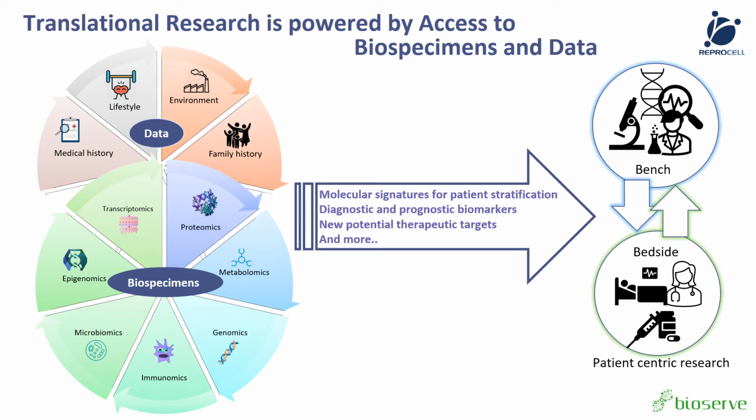So to translate basic discoveries to clinical practice, there needs to be a lot of information exchange between bench and bedside. Biospecimens have a lot of information stored in them about the disease that are being currently explored or extracted by various means. For example, genomics, microbiomics, epigenomics, metabolomics, etc. And this information can then be used for determination of new diagnostics, prognostic markers, or molecular signatures for patient stratification, and so on.